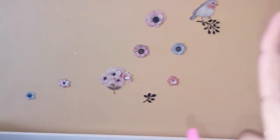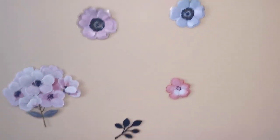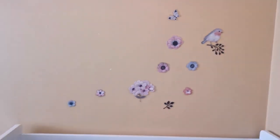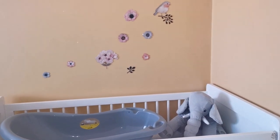And I got these 3D decor art stickers from Pep. Are they not gorgeous? I was thinking I was going to add more, but I think that's enough because this is still my master room. So that's all for this video, guys.